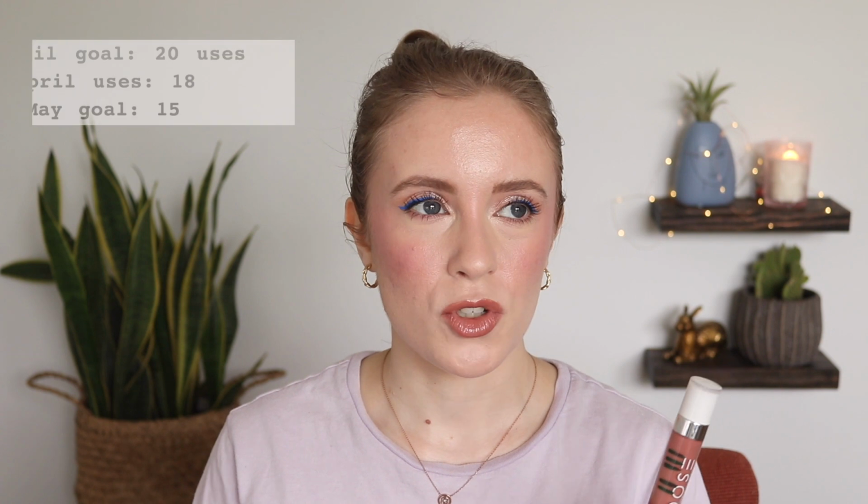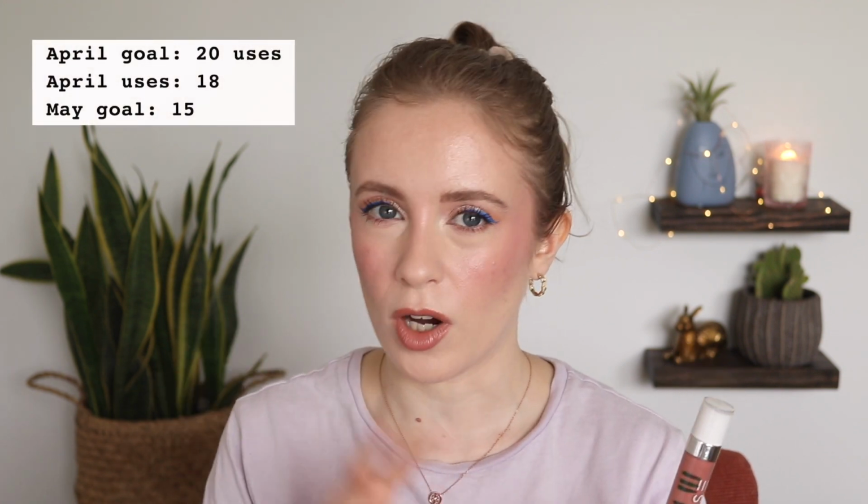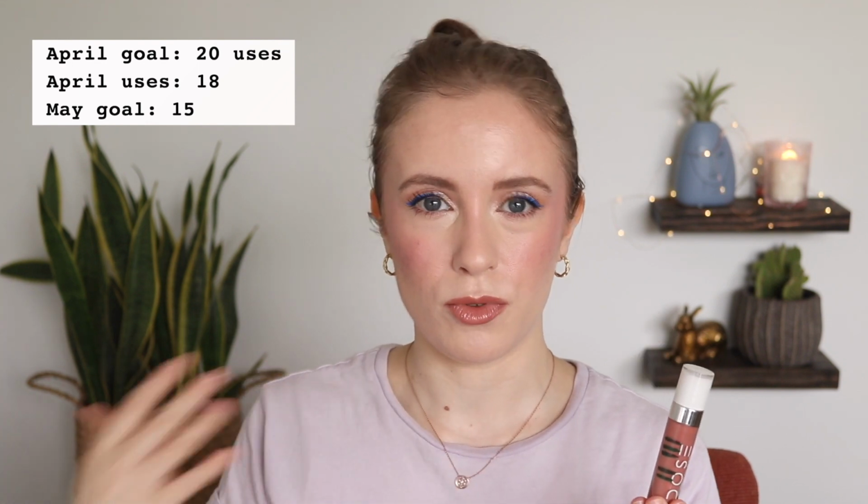I think this past month I was just trying to use other products in my collection that I hadn't used in a while. It's always tricky to find that balance between using your Project Pan items and then also not just letting the rest of your makeup rot in a drawer while you're trying to finish something else. I did still make a little bit of progress, and really, there's not that much left if you look at that. This is how much we have left.